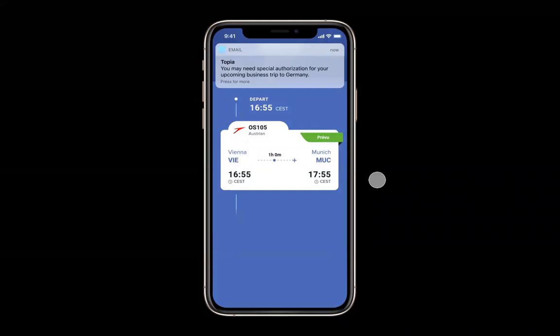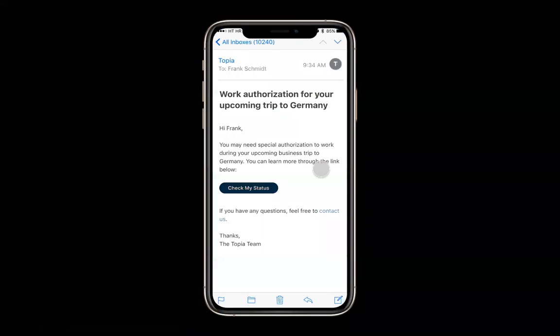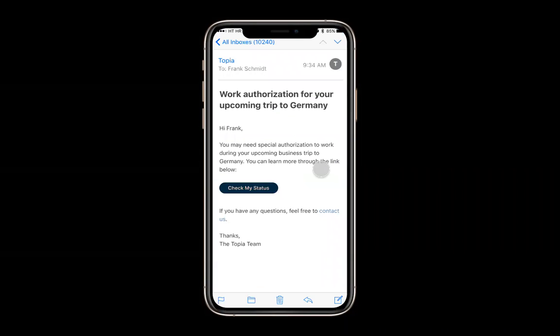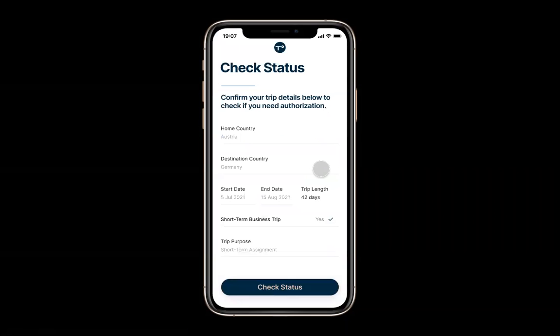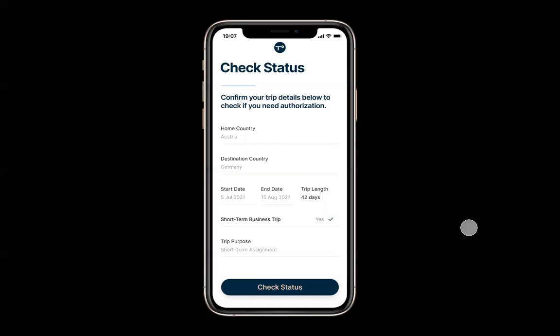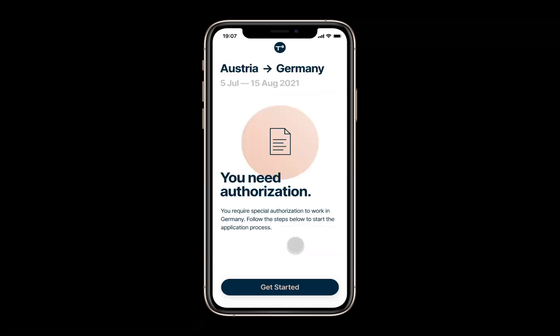Once the employee's made a booking via the organization's travel provider, or even kicked off a manual trip using the Compass calendar application, our contextual logic determines that there may well be an assessment required in terms of pre-travel risk. The employee receives an automated notification and is then guided through an automated assessment that creates an initial determination of the likely compliance requirements, whether that is in relation to immigration, tax, social security, or otherwise.